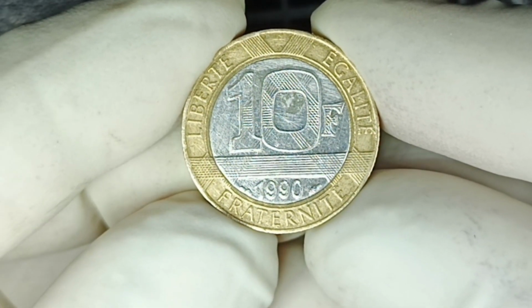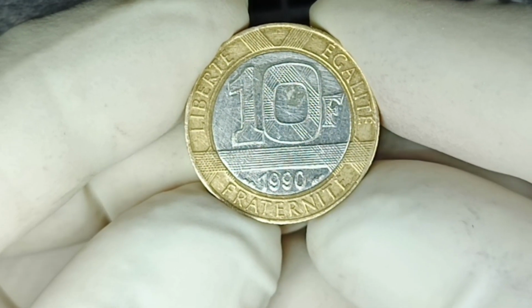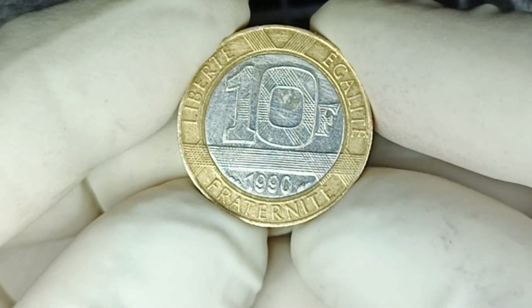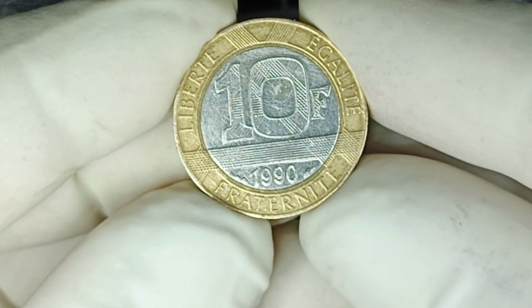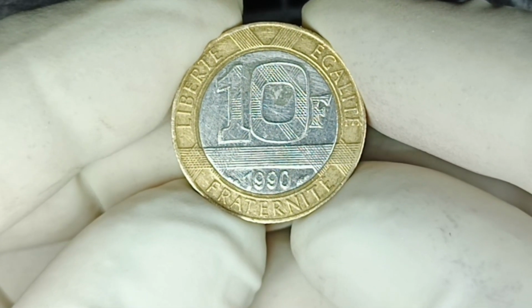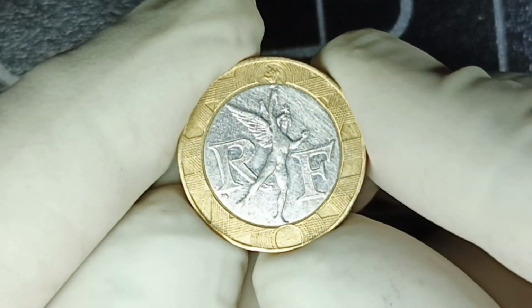Are you holding on to a treasure without even knowing it? Today, we're talking about the 1990 10 francs coin, a coin that some collectors value at up to $400. Stick around to find out what makes this coin so special, how to identify its worth, and whether you could be sitting on a fortune.